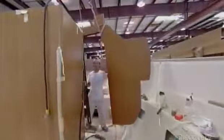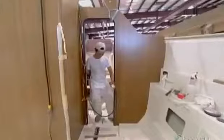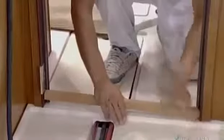It's time to put the divisions in place. The hull liner has slots designed to receive the various wood components. Each part is fitted twice, first to check the fit, then permanently with high-strength adhesive.